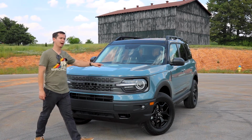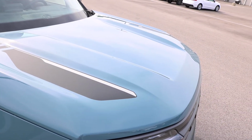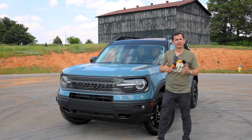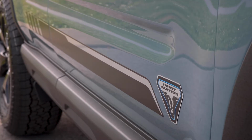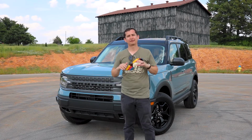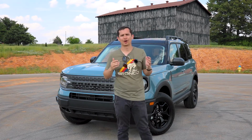Coming up to the top of the hood, there is a distinct feature of just the first edition Bronco Sport, and that is going to be this black decal and vinyl sticker pack that is going to be along the front of the hood here, as well as down the side of the vehicle. This is going to be the only Bronco Sport that features this sticker pack, and we're not exactly sure how we think about it. We're kind of split down the middle on our staff.